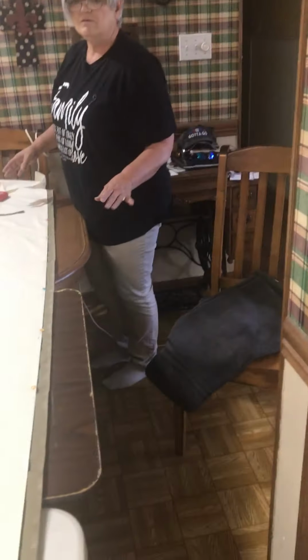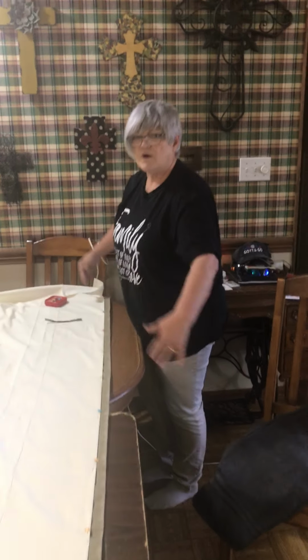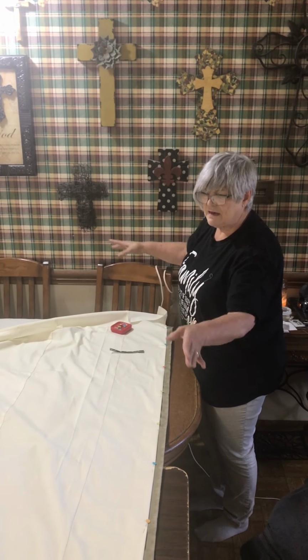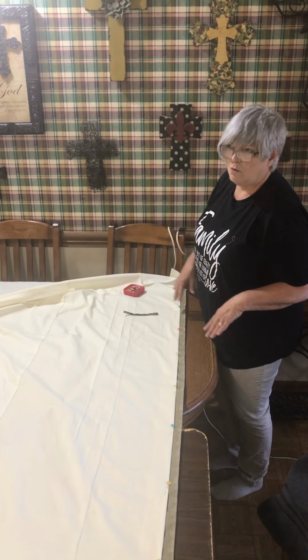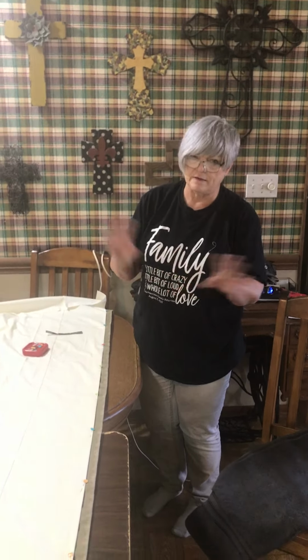Since this is so wide, I've got this pinned. I am going to go ahead and sew this side down. Then, after it's sewn and I have all the pins out, I can fold it up as I go across, and pin the other side and sew it without having to wrestle the whole thing. So I'm going to do that, and I think we're going to call it for now.